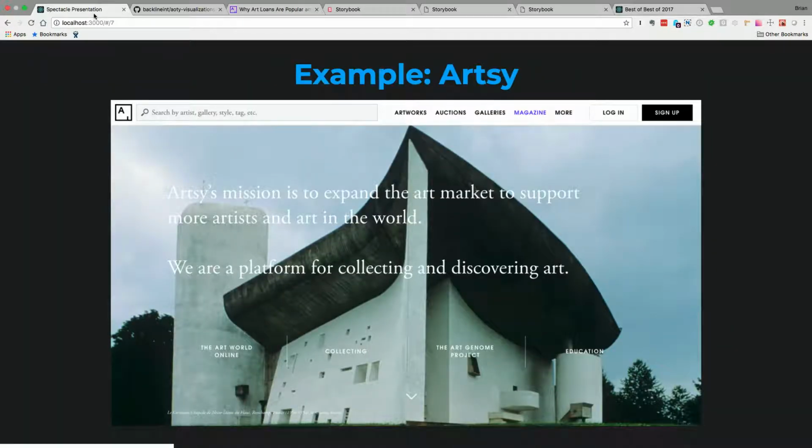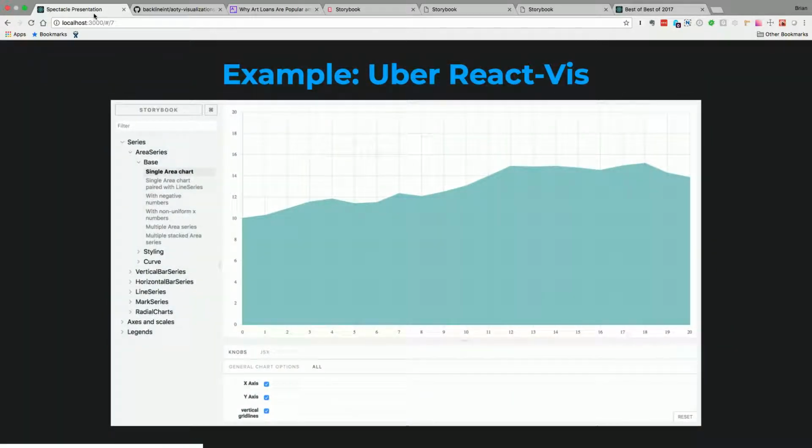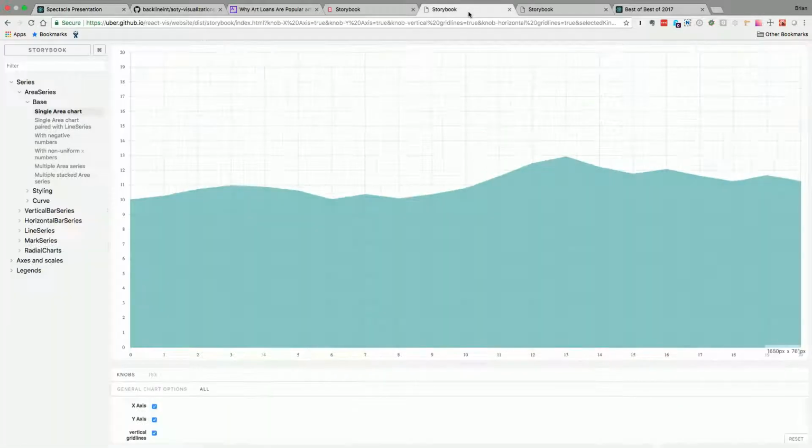So another quick example that we can look at is for a library, Uber React Viz, that offers a bunch of graphing options. And I know that everybody always loves Uber in all contexts, so we can take a quick look at that. They also have their Storybook available online. This is just an example of a charting component that you might use.